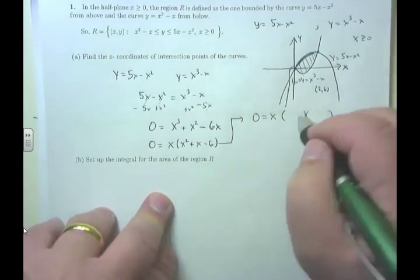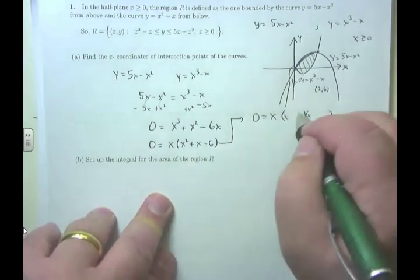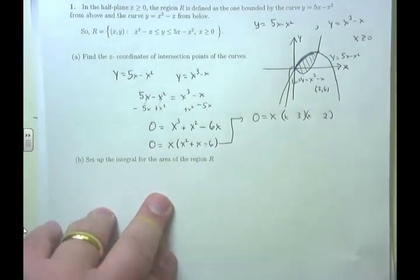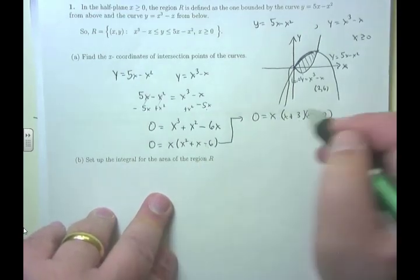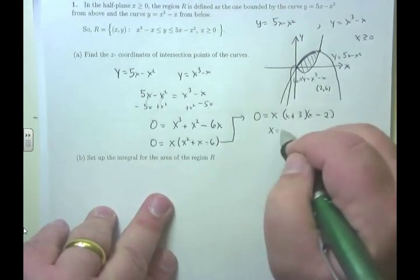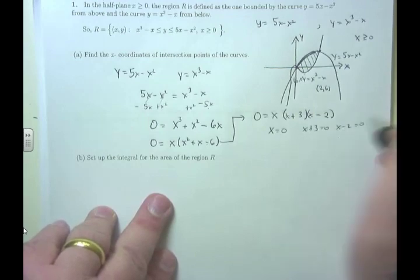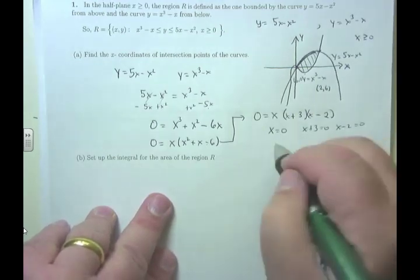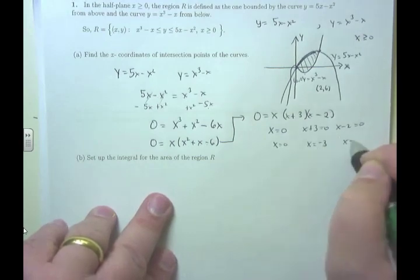How does x squared plus x minus 6 factor? It factors into x and x. What times what? It's 6, which differs by 1. It's got to be 3 and 2. Double check your signs here. Since I have a minus, one's plus, one's minus, the bigger one's going to be plus. Plus 3 minus 2. Then I set each factor equal to 0, and then I get x equals 0. I get x equals negative 3. And I get x equals 2.